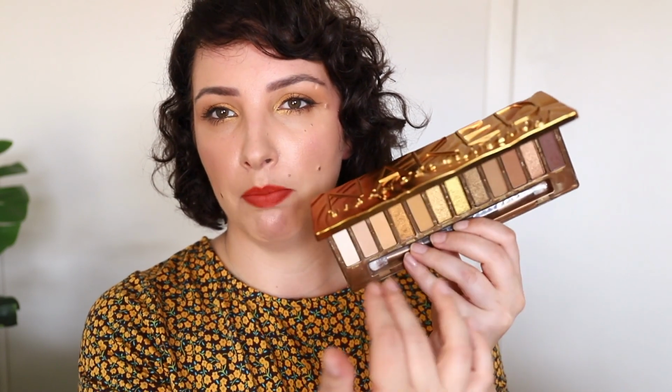I don't feel like they need to do a whole palette per color story. I feel like mixing them into this sort of awesome warm tone palette would have been a smarter idea, and made it more versatile and probably more longer lasting in the industry. So yeah, there was room for more versatility here, but I still really like this palette.